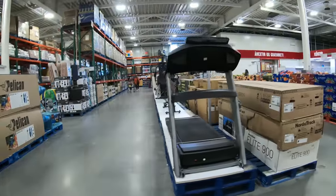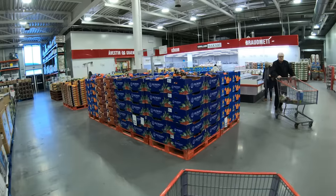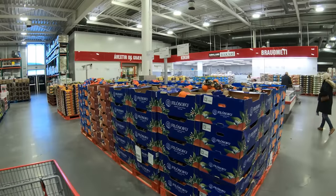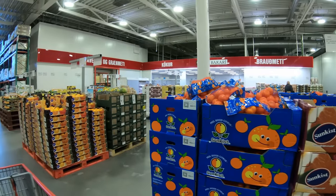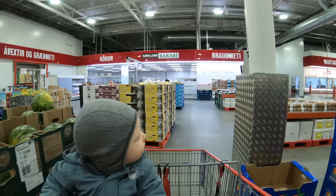Kayak, treadmill, stationary bike. All right, here's the produce section. I would say they don't have the biggest selection for produce, and it's not always that they have everything. So it's, you know, hit or miss. Some of my favorites in here are the berries. Those are usually cheaper than the regular grocery stores.